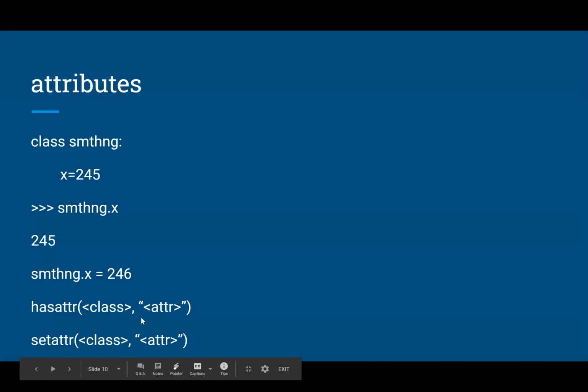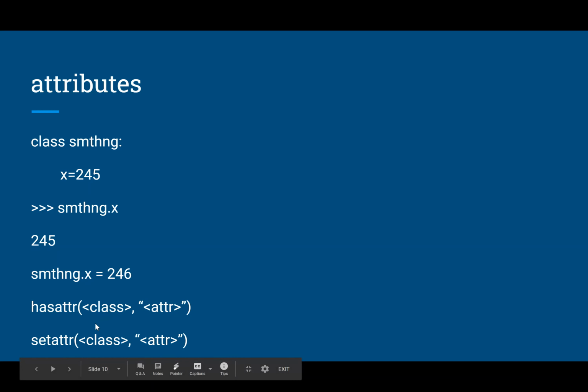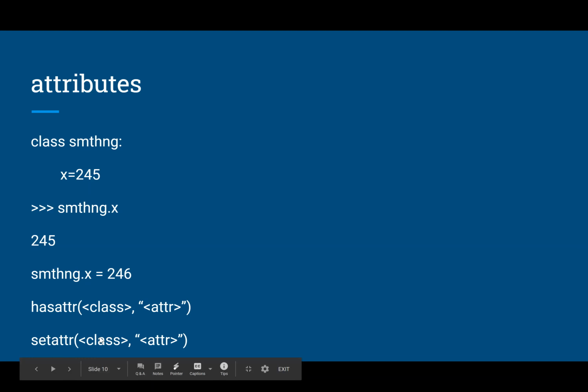But if I did something else, then this wouldn't work. This would return false. It would compile, it would just return false. And then setattr is the same thing as what this line does. Both of these lines do the same thing. It's just that in this case, you type in the name of the class, and then you type in the attribute that you want to add, the set.